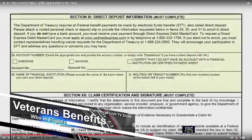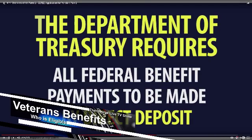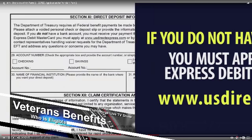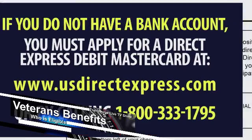On page 8, Section 11 covers the information for setting up a direct deposit for your pension payments. The Department of Treasury requires all federal benefit payments to be made in this manner. If you do not have a bank account, you must sign up for a Direct Express debit MasterCard at www.usdirectexpress.com or by calling the toll-free number provided in this section of the form.